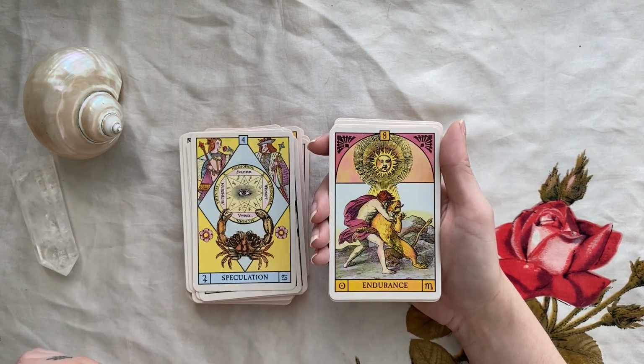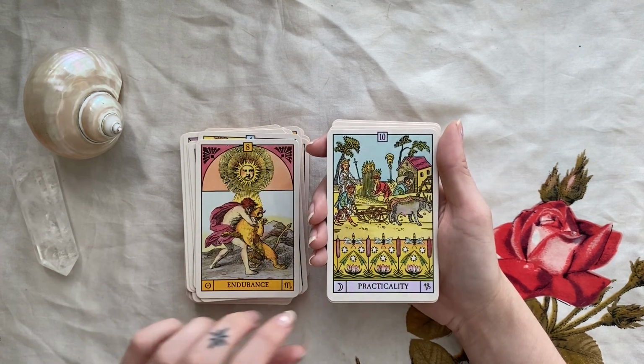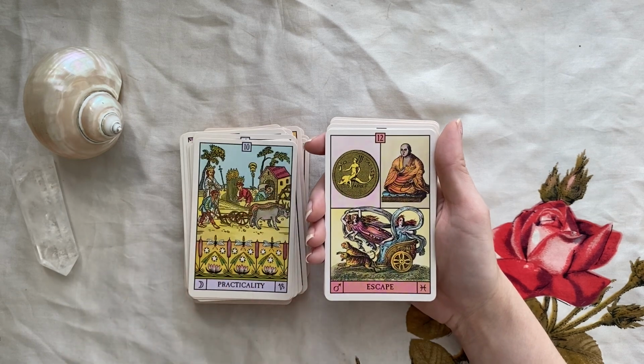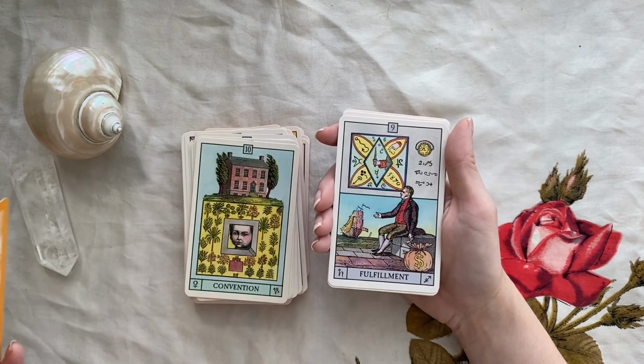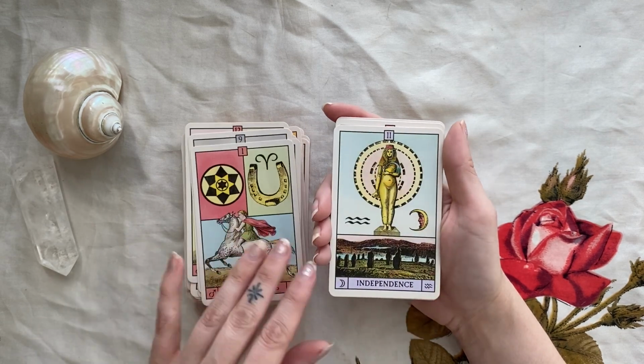But yeah, this goes with more decks than you think it would, if you like to aid your tarot readings with oracle.